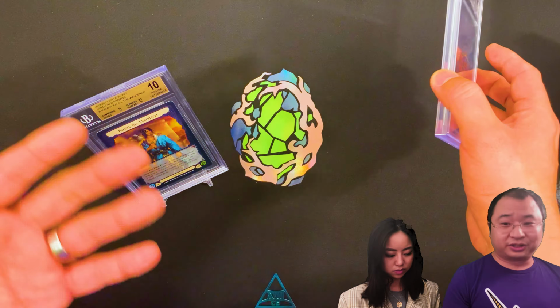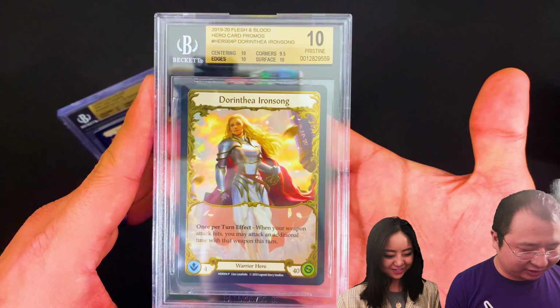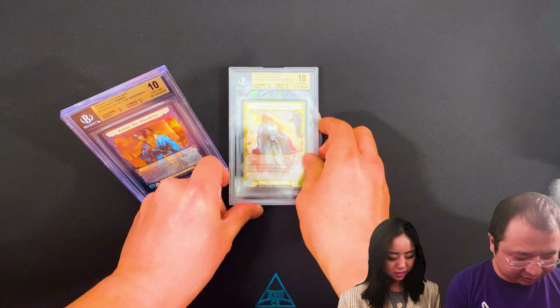And of course, we've got Dorinthea Ironsong. Your fave. My Dorinthea Bay in 10. She will be in the center of a playmat. Thanks once again, AAA, for the opportunity. Thank you, Beckett. These will stay here as long as possible to help us guard our FaBled.